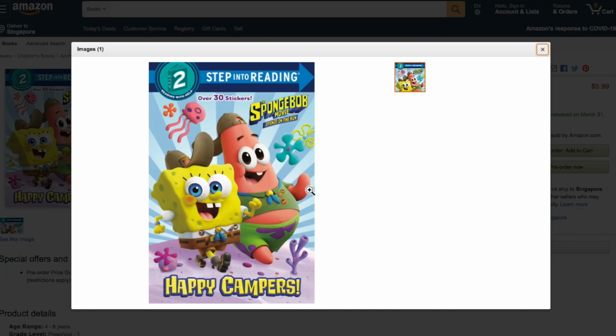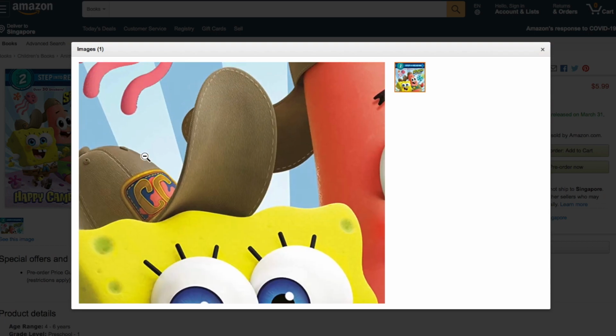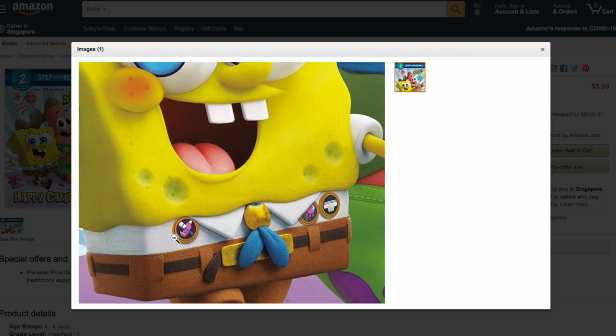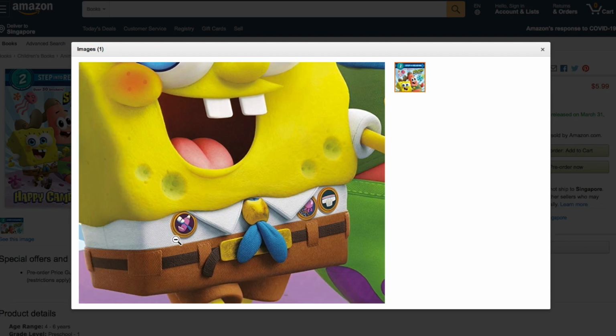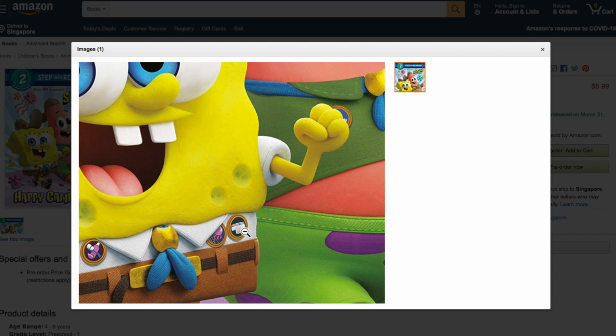So this is one of the two books that we did not previously have the cover of, so now we have them and we're going to take a good look at them. So first, Step Into Reading, over 30 stickers, titled Happy Campers. Now this is a very 3D looking artwork, so we have SpongeBob in his camper outfit with a little toothpaste badge, dental hygiene badge, I guess, jellyfishing, and some underwear badge. I don't know what that is.